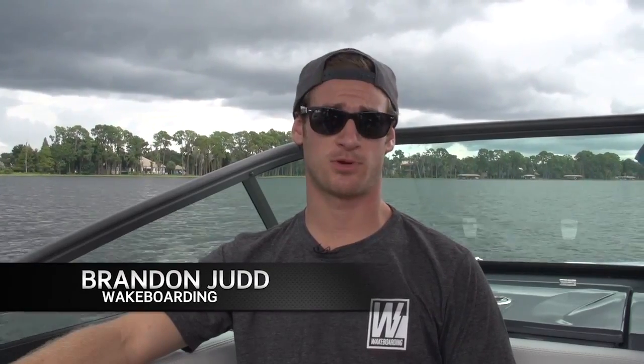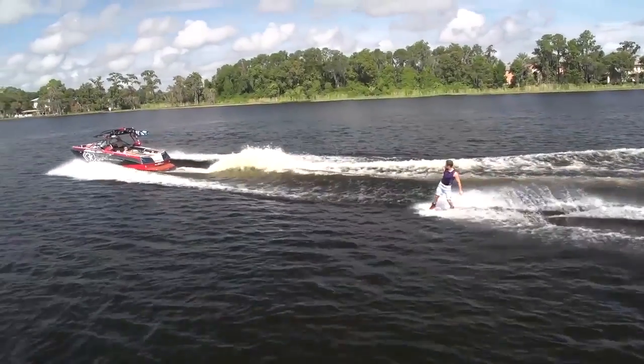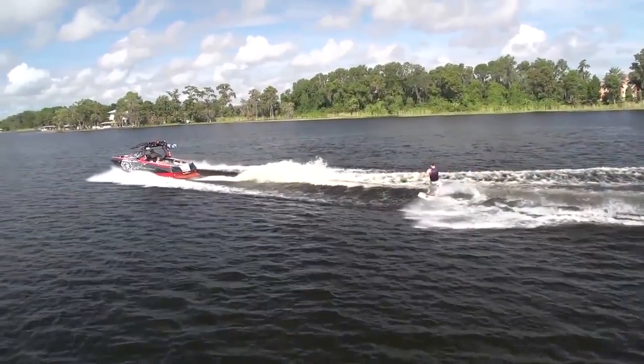I rode behind the Super Aeronautique G25 at 22 miles per hour at a rope length of 70 feet with the driver, 2 passengers, and the stock ballast full. As tested, this wake held a great shape that was clean and easy to navigate.